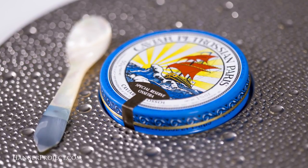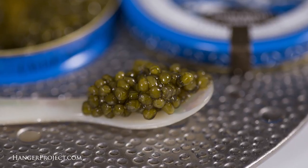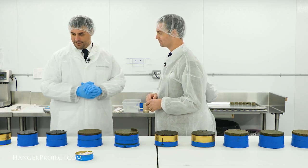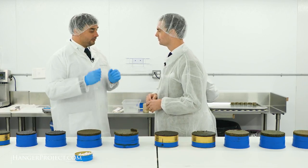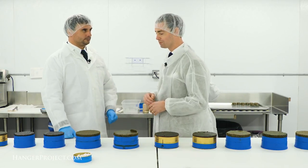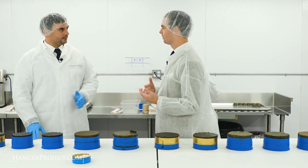Any caviar we sell that you try, we have tried before you to make sure that it was pristine and delicious. That's great. It's part of the guarantee of the caviar, because caviar can be temperamental sometimes. So we want to make sure that what you get is the perfect caviar. So we've got a pretty wide selection here. We do. So what type of grading are we going to do today?